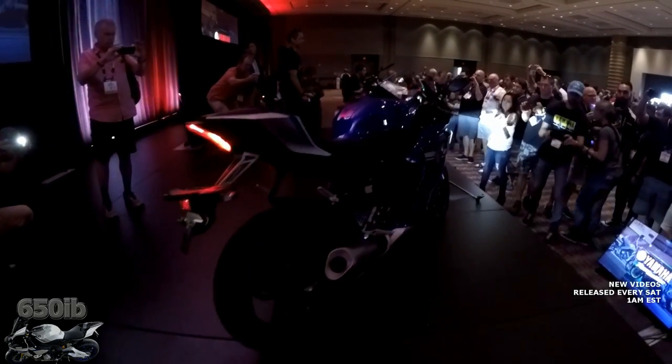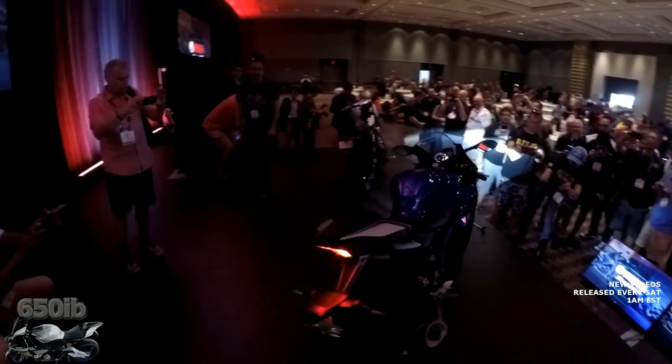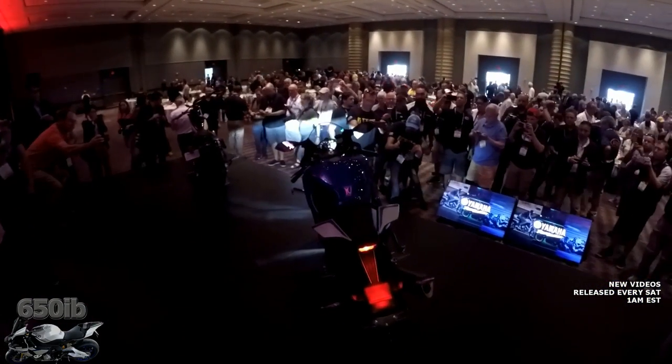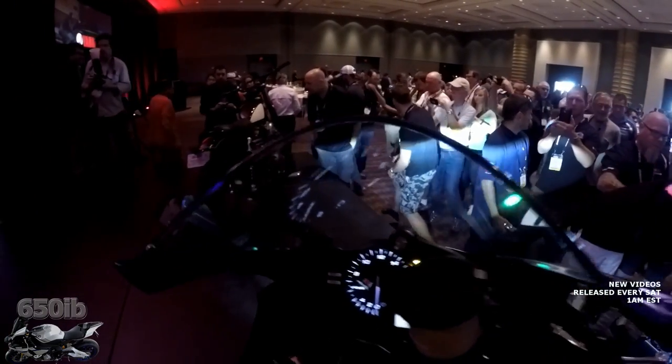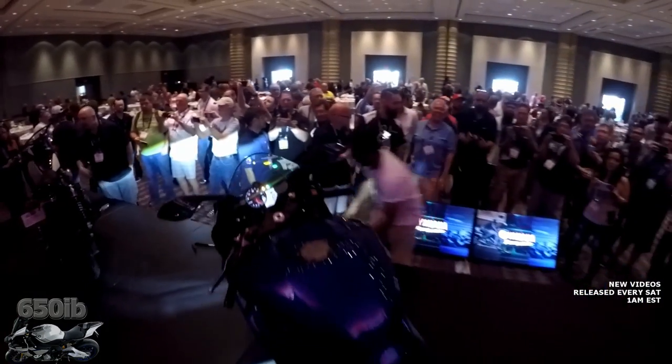Painted wheels. And guess what? I don't care. I'm going to sit on it. They can kick me off. Ooh, it's really light. Awesome. Super light. I'm going to get off now. Glad I didn't drop it.